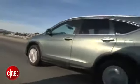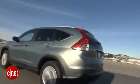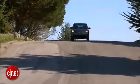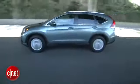Now, we've got the all-wheel drive model here, and I can tell you this, Honda has upgraded that all-wheel drive technology a little bit, so it isn't rare that you get the rear wheels in the picture. They are feathered in, I understand, a little more frequently in everyday driving than they used to be. Not that it's an off-roader, but it will give you better traction in challenging driving conditions. And that mere 1 mpg drop for all-wheel drive, that's a pretty good sacrifice.